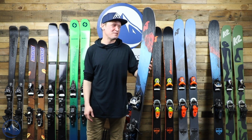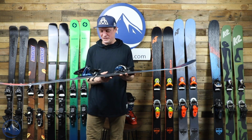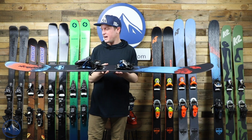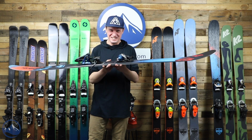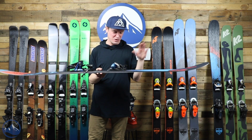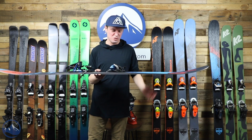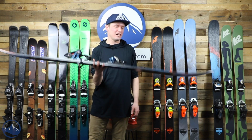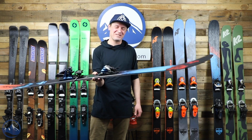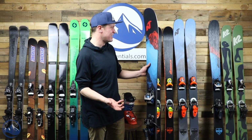I also am in the position that I'm in the ski industry. I have a lot of skis. I acquire a lot of stuff, so I feel like I'm in a position that I can do this. This is an Enforcer 110, 2021, with a 2021 Duke PT16. It is perhaps the heaviest touring ski I have ever held in my hand. So that's kind of why I say it's silly.